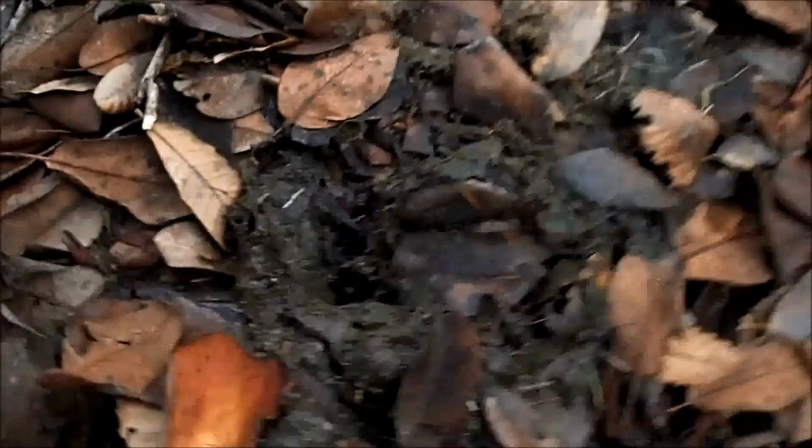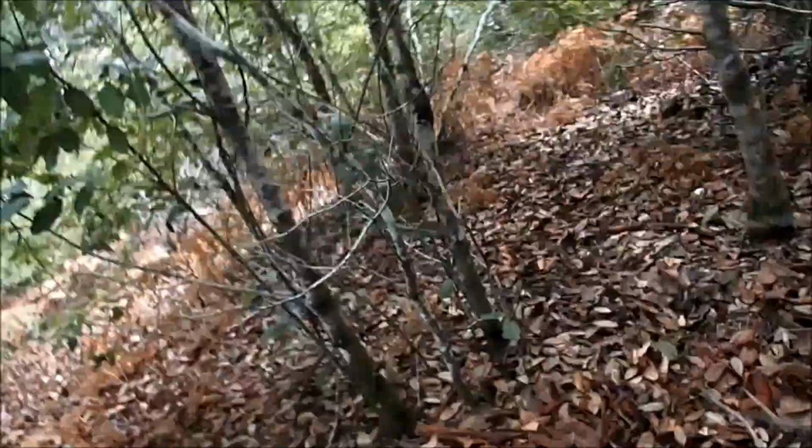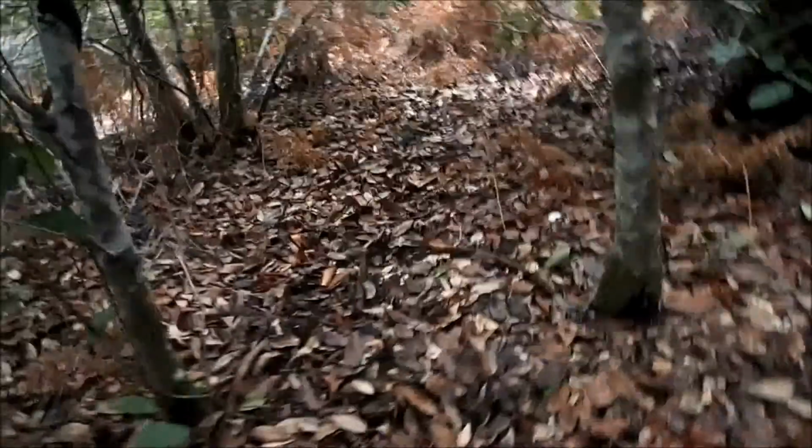But there's a bear scat, so I know I'm on the right trail. And then this way, there's also a fairly well-used trail going in this direction that has some marks in it that look like regularly used bear tracks. Ooh, and there's another scat here. Gotta see this one.